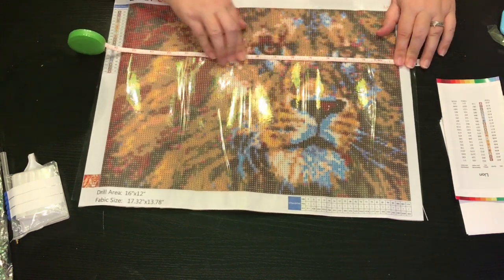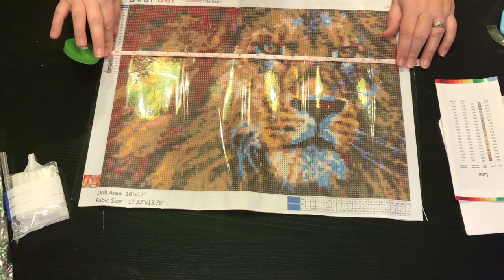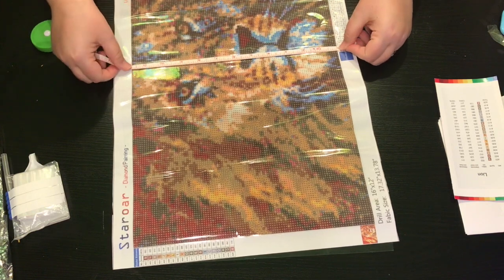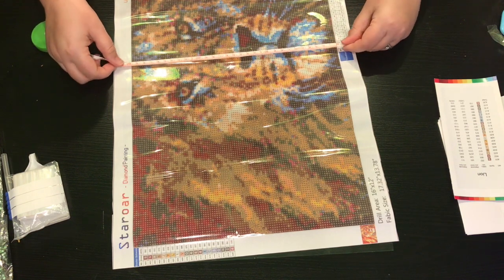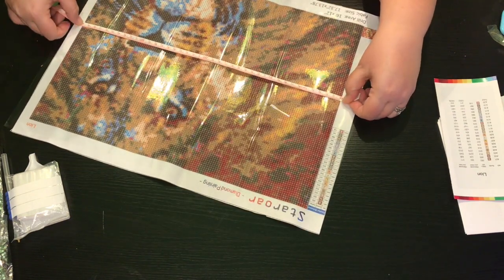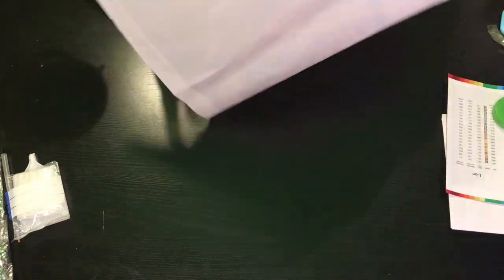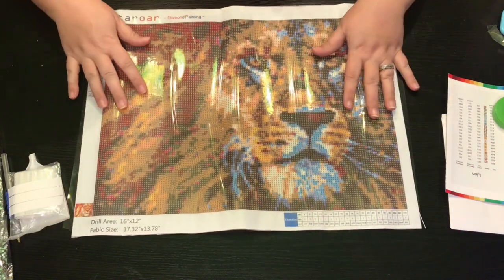All right, so it's 15 3/4. And it's 11 3/4 instead of 12. Now, if you flip it over, it's pretty dead on for centimeters of what it's advertised. So it's 30 by 40. So, and then they do the fabric size, which goes end to end from what you see.